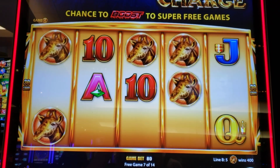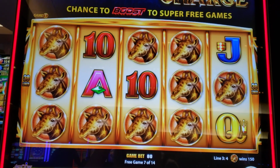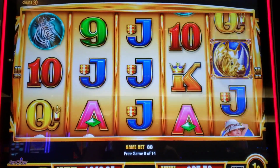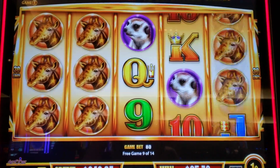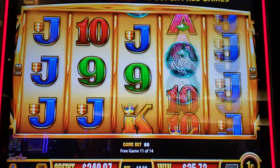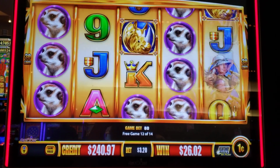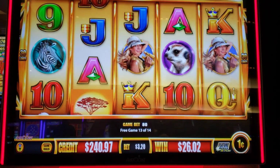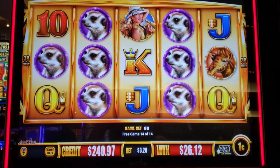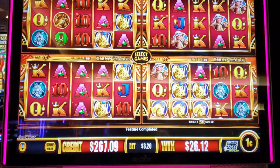There we go. The Rhino is charging. You can see our win money. $26 so far. Come on, what are those little badgers? They're so cute. Maybe we can re-trigger. Oh. All right. That was game number 14. We won $26.12. That was Rhino Charge.